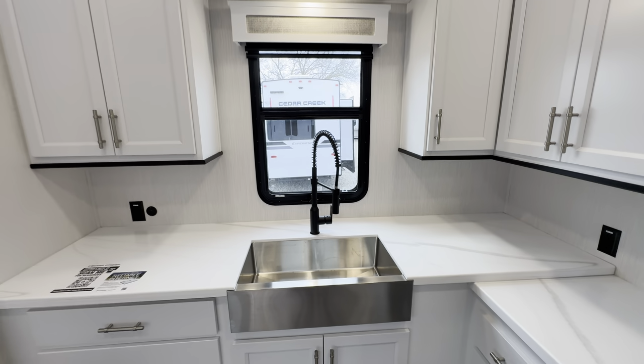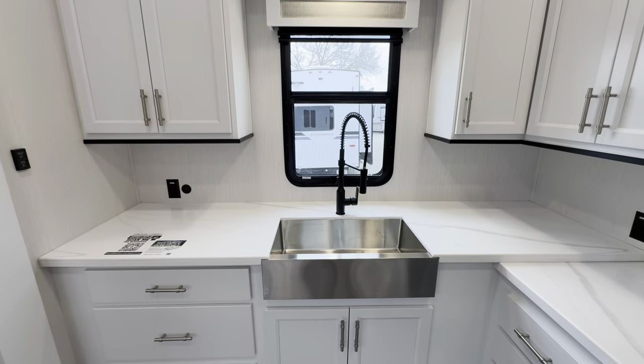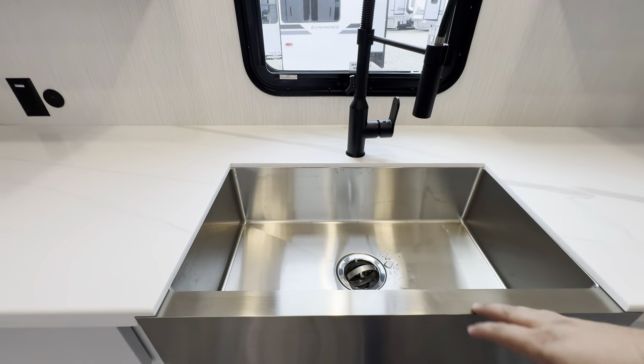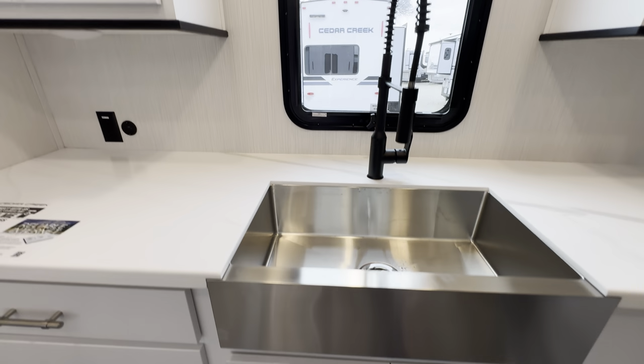So you also get a good viewing window here. Hopefully lakeside or mountain or something like that. But you get your farm-style sink, so it's not positioned into the center. It's kind of more front-facing. You also got whoosh, whoosh, whoosh, hitting those old dishes from all angles.